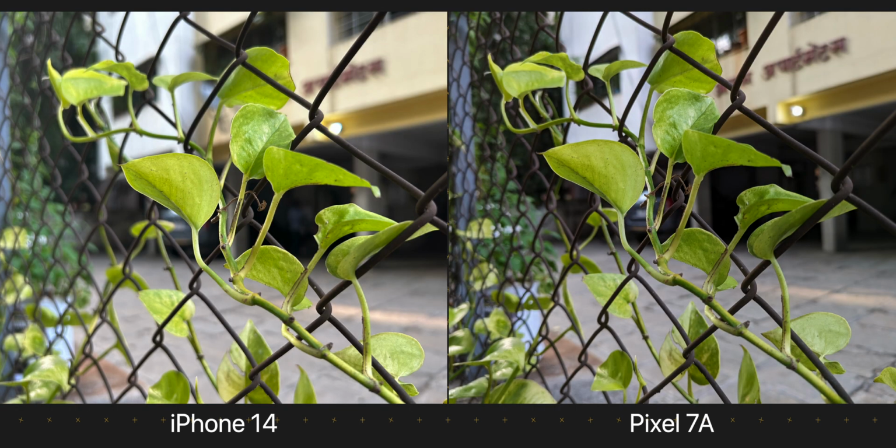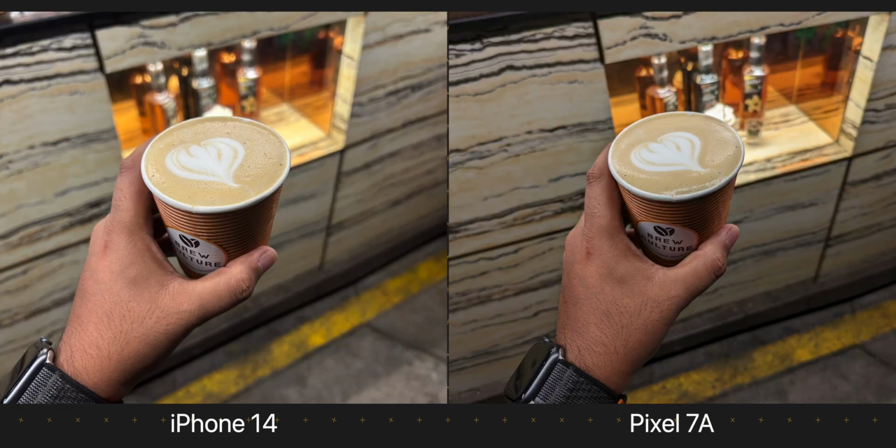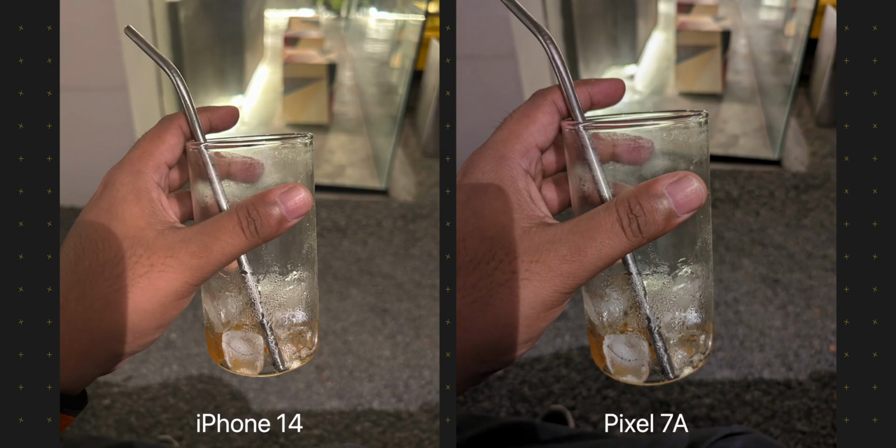Occasionally, Pixel 7a won't set the focus properly until I tap on the subject, but then I have to adjust the exposure manually to make the shot look balanced. All of this adds a considerable amount of time for taking each close-up shot. That being said, the resulting close-up shots look really good from both of them.